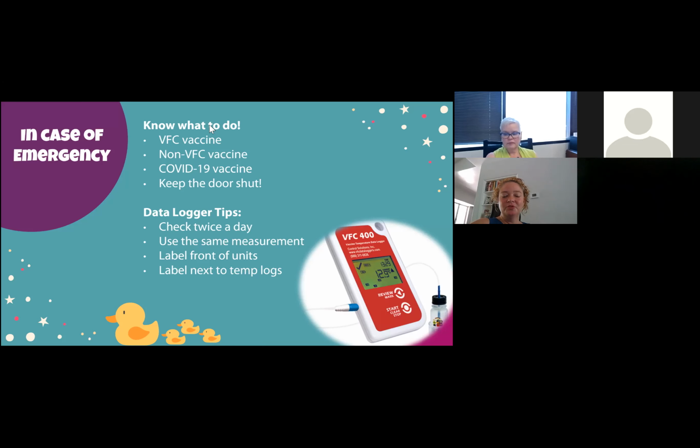Once they're labeled, shut the door. You did not grow up in a barn. That's what you tell your kids every day after school when they sit in front of the open fridge. But just like if your power goes out at home, you don't open that freezer because that's a lot of meat that's going to spoil. So make sure that you keep the doors shut after they're labeled. Whatever you do at home to make sure your food stays safe is exactly what you're going to do in your facility to make sure your vaccine stays safe.